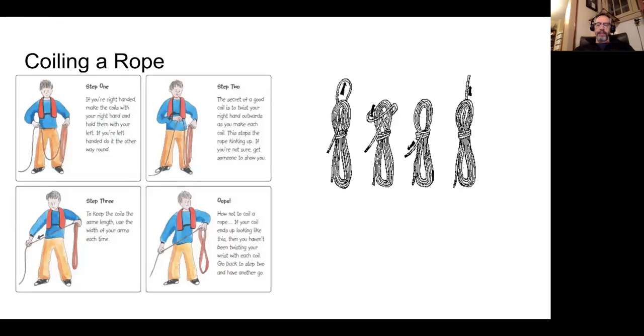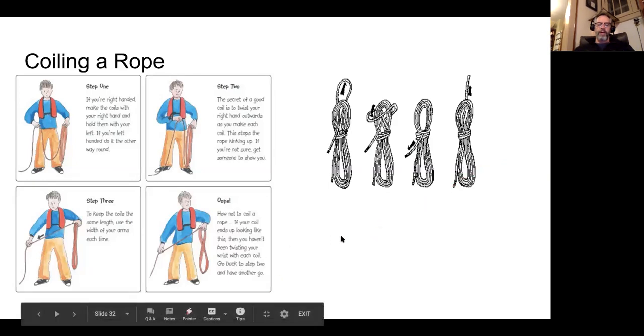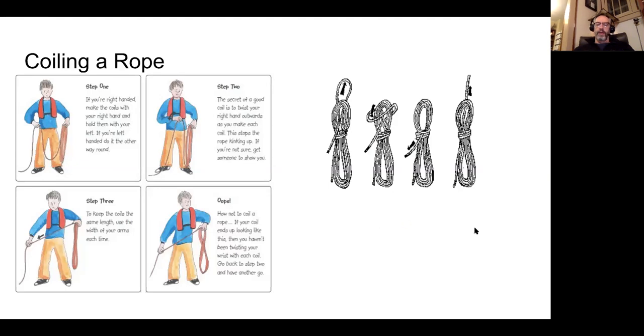Not technically a knot, but you will want to practice how to coil up a line, a length of line. So, for instance, when you haul up your sail, you'll have a bunch of halyard that will be loose there, and you don't want just a tangled mix. So it's important to gather it in loose coils, bringing one hand to the other.